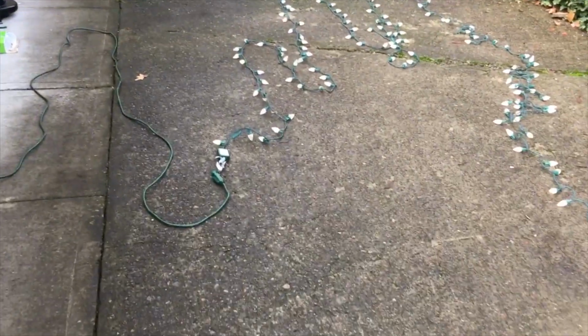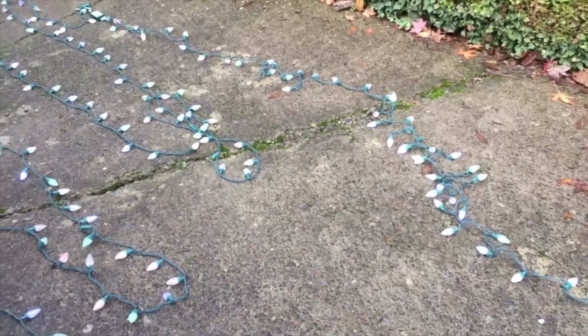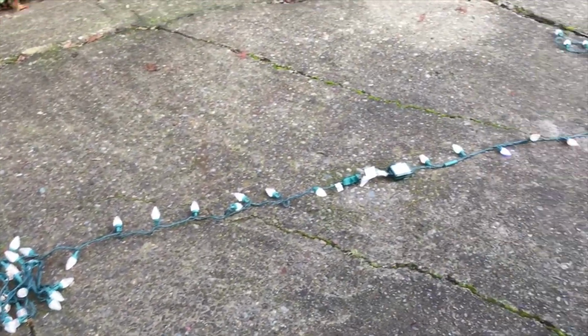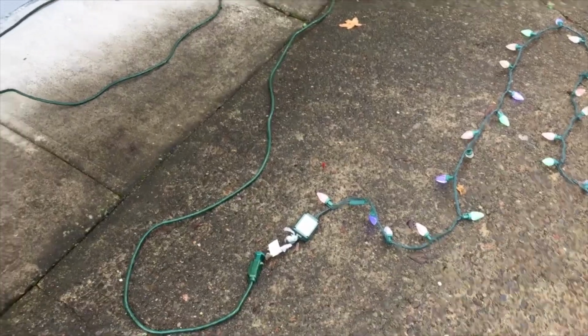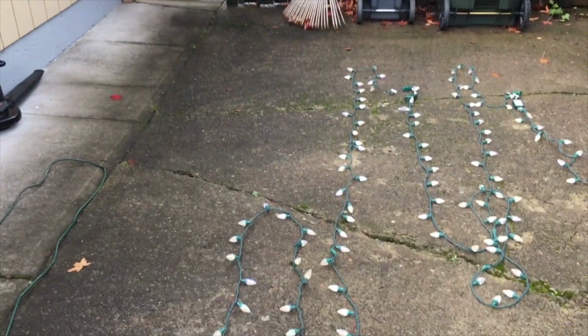Okay, so we have our Christmas lights that are going to be going on the trim of our house. We have 5 sets of lights that should be enough to do the whole front of the house. So I'm gonna get up on the rooftop and then start putting them by the gutter. So there's the ladder. I'm gonna climb through there and up that way. So let's see how it goes.